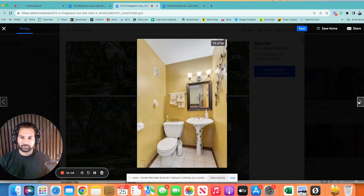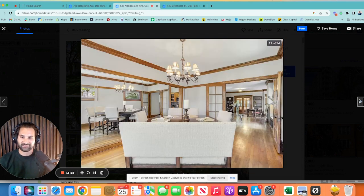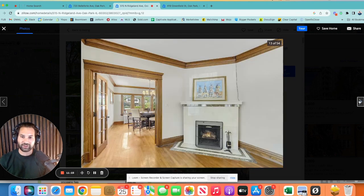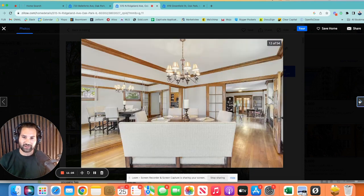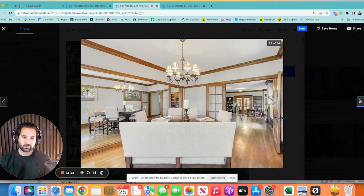Basic bathroom, mirror galore. Wow, just spectacular. I don't want to throw shade on anybody, but if I was a homeowner and I saw my agent post this listing, I would be like, what the hell, man? Just what the hell?